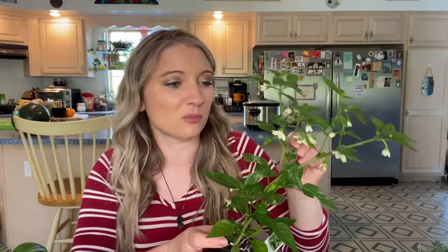Yeah. It's probably not the best idea to do that. I know that they say you should pinch off the blooms or any fruit that you see because of transplant shock, or just to let the plant get established, it'll be healthier, but I don't really want to. So I think I'm not going to.